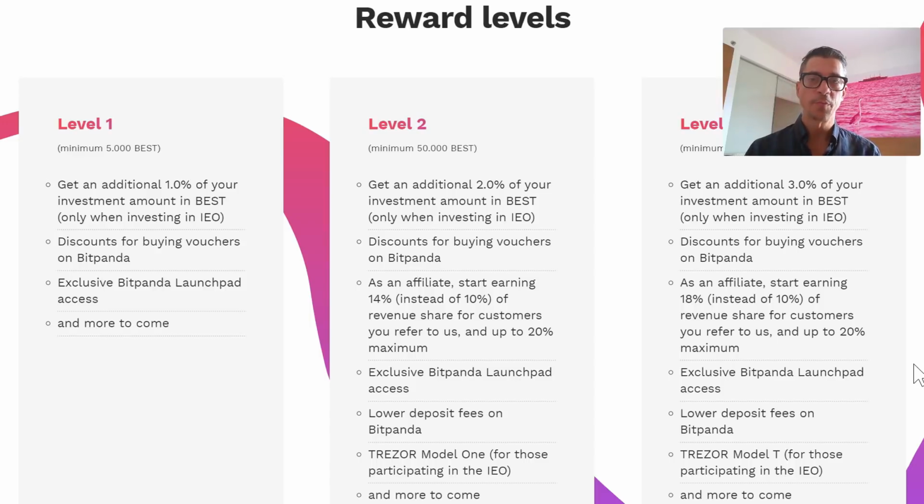Level 2, which will be for 50,000 BEST, gets you an additional 2% on your investment amount in BEST, and discounts for buying vouchers on Bitpanda. Affiliates start earning 14% instead of the current 10% of revenue share for customers you refer, and up to 20% maximum. Exclusive Bitpanda Launchpad access, lower deposit fees on Bitpanda, Trezor Model 1, that will be a gift for those participating in the initial exchange offering, and more.